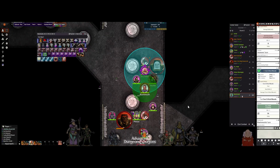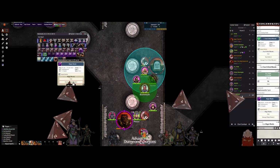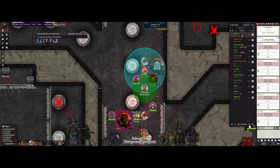Blackmouth is... He doesn't have anything he can do AoE wise, so he's going to spin around, target the giant behind him, and throw another barrage of magic missiles, which is 5 of them. 1, 2, 3, 4, 5. There we go. He shot the guy to the southwest.